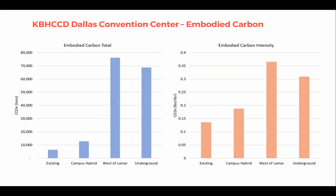Something to bear in mind here is that this is not a like-for-like comparison. The square footage, and really the value that the facility adds, is not the same across these, because the West of Lamar and the underground are substantially larger than the existing facility. So this is looking at that embodied carbon intensity on a square footage basis, which helps normalize it a little bit. But we also have to think about what is the value add to the city. One of the things we began to think about, and it's hard to quantify, but we discussed in meetings and in our master plan, is whether total emissions per square foot is the best metric to be using when we talk about whole carbon. Do we want to start thinking about total emissions per dollars earned, the revenue that the project brings to the city as a proxy for what it adds to the community, or emissions per visitor that they anticipate to see in the facility?